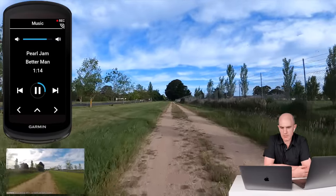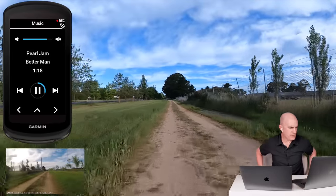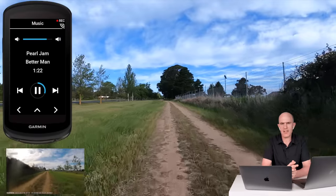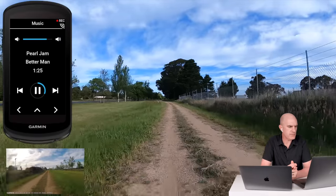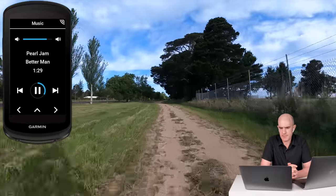So the music control is neat on the 1040. I'm not quite sure if the music control hit the 1030 or the X30 range. It may have. I'll look into this at another time.